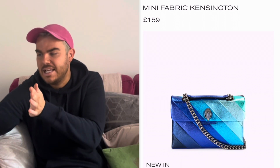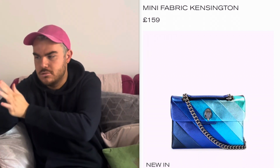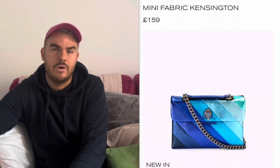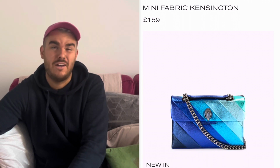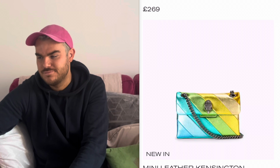I just think that the colour scale works, and I love turquoise. The fact that that has turquoise in it, I love turquoise. Beautiful. Oh, and this is stunning as well.